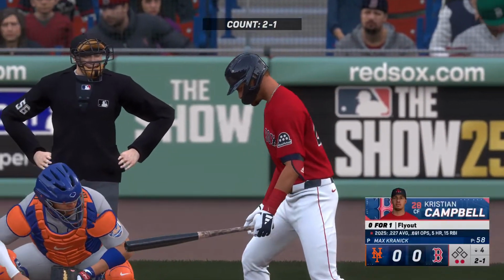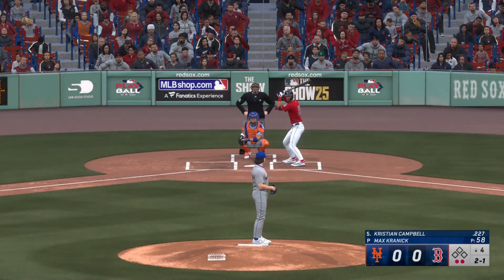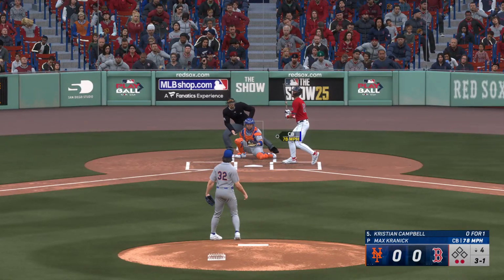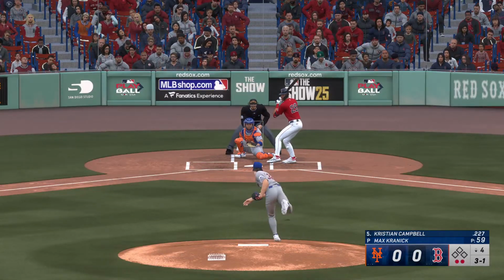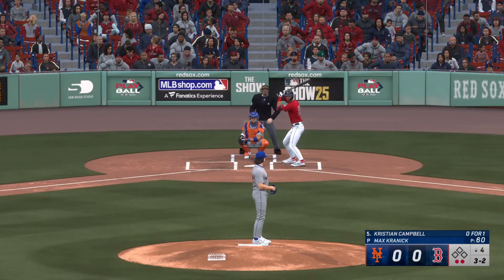And next for the Red Sox, now batting, center fielder, Christian Campbell. Christian Campbell. That's inside. A rare 3-ball count here. He's been throwing strikes all day. Got to be ready to hit if you're in the box. 2 down, nobody on. We're here at the bottom of the 4th.